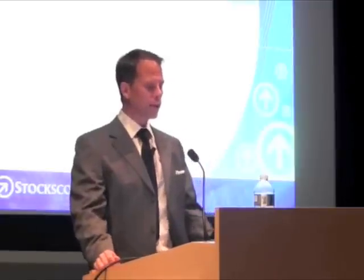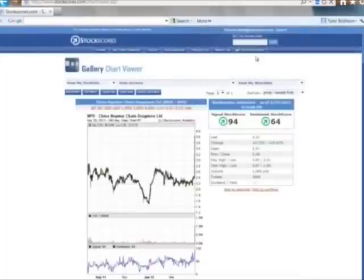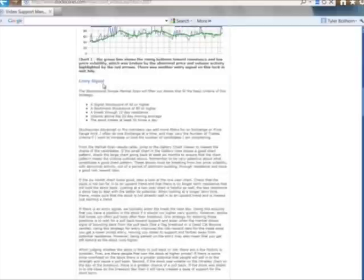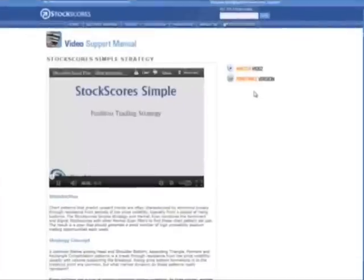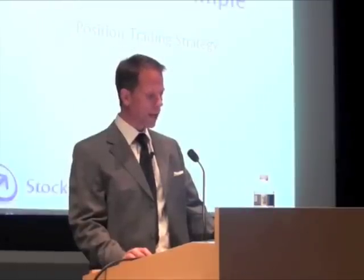Now the rules for that strategy are taught in the Stockscores investment program, and they're actually partly online. So I can go into Stockscores.com and go to the My Videos area, and there's a strategy in here called the simple one. So we go into the simple one here, and it teaches you all the rules there, what to look for, when to buy, entry signal rules, risk management, exit signal. There's even a video that you can watch that explains that. If you want to watch it really big, you can blow it up. Okay, so this particular video is playing, and you can learn the rules for that strategy right there.